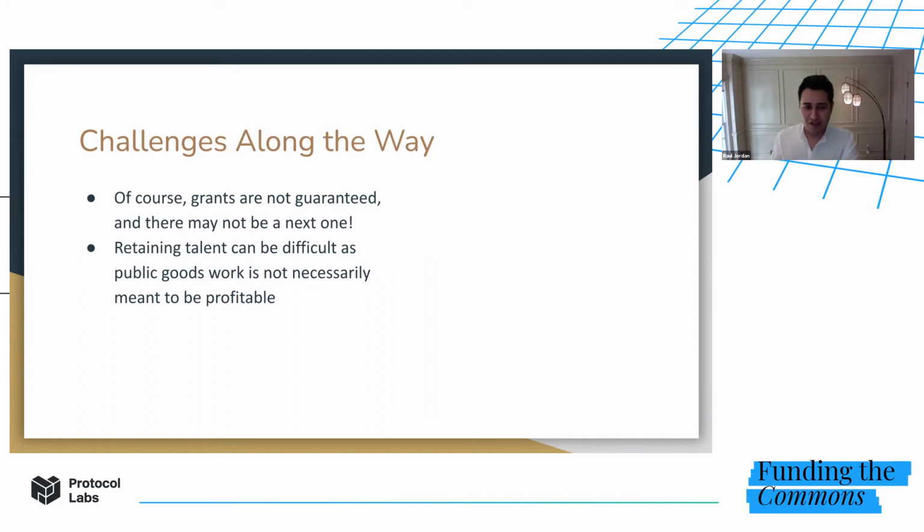One other thing is that retaining talent can be difficult. Of course, we see how much Web3 popularity has skyrocketed over the past few years, and really having people stay focused and stay working on a grant-funded project can be difficult compared to alternatives that exist in the market today. I do think, however, that some of the hardest problems, and the teams that are working on them, have a really good moat to retain talent, as some of the best talent wants to continue working on difficult problems.